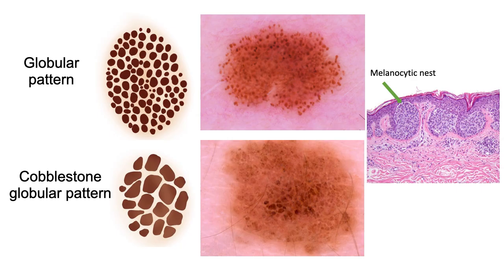Here, we can see that the melanocytic nests that we see under dermoscopy correspond with brown circular structures. If they're quite small, we call them dots. If they are medium-sized, the term is globular pattern or globules. And if they're larger, as we often see in congenital melanocytic nevi, we often use the term cobblestone pattern.